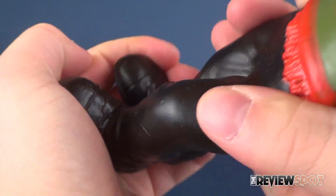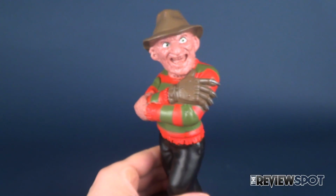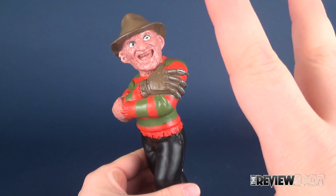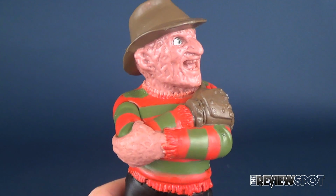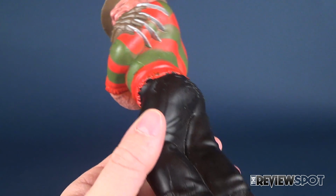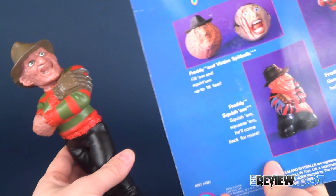Take that, Freddy. Oh, I'm pulverizing him. Oh, I'm pulverizing. That's about all you can really do with him. The rest of him is very dense rubber. I suppose he looks better as a showpiece than he does actually as a toy you can quote unquote pulverize, because he really doesn't do a whole heck of a lot. He looks cool, yes. Sculpting is passable. From a more cartoony looking Freddy, he does actually look pretty good. You just can't do really as much to this toy as the packaging would allude you to do.